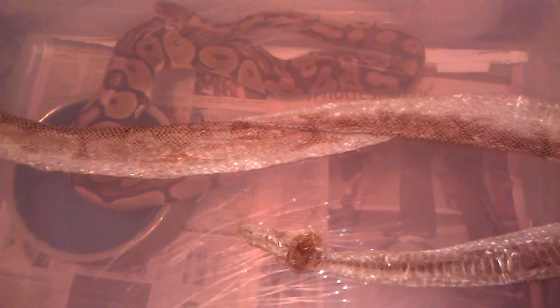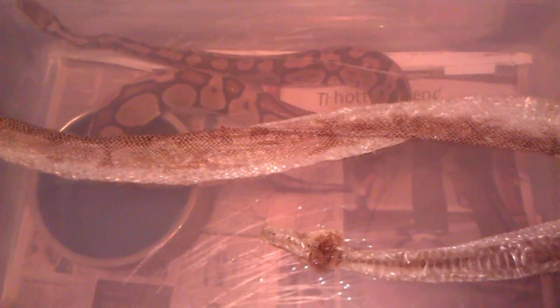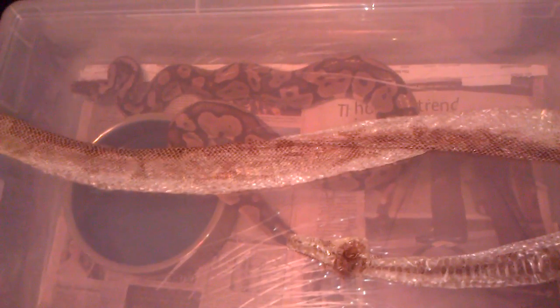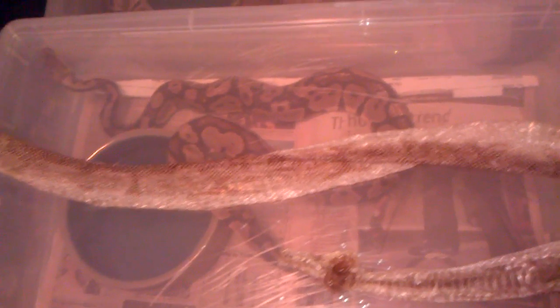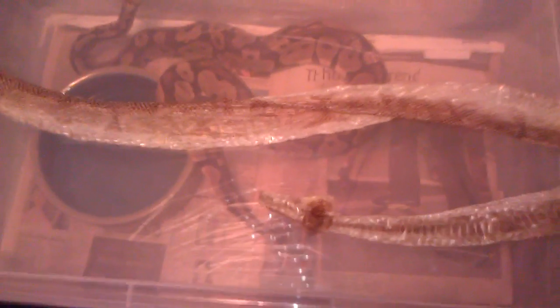It keeps the humidity. Every now and then I periodically check. It keeps the humidity between 50 and 60% for these guys, and that's very important for those of you who have had issues with RI symptoms. RI symptoms basically come from very poor keeping of your snakes, and too dry of a temperature, and too cold of a climate.